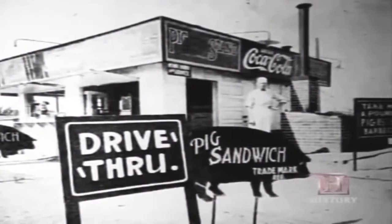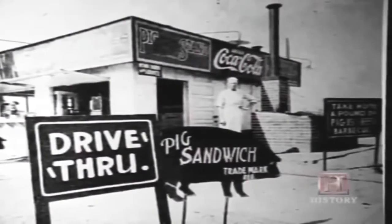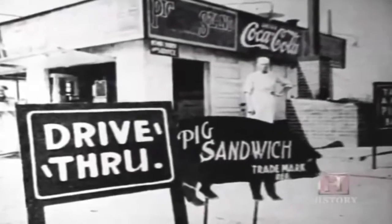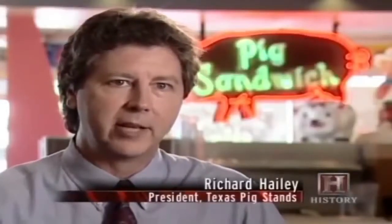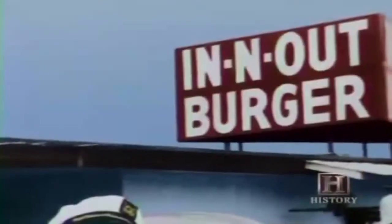The first drive-through window that we created was an experiment. It was in a primitive form. There was a big sign in front of the little stand that said drive-through. And then the cook, instead of being inside the building, the manager or the cook would come out and deliver the order to the car.